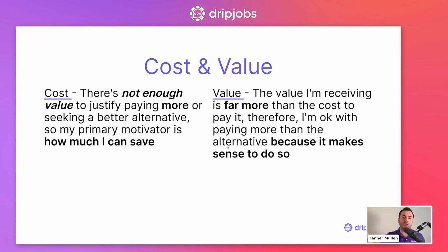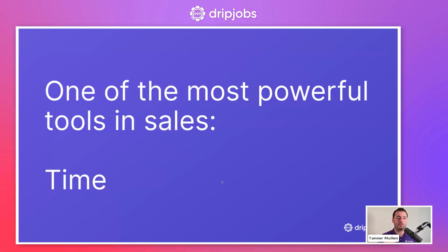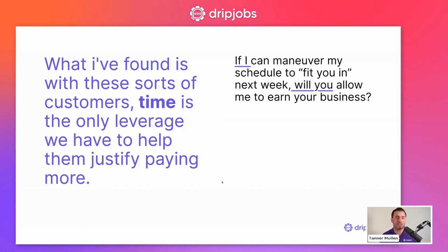So that is the goal, for you to position yourself in a way that makes sense for your customer to spend more money. It's not going to be a random occurrence. It's got to make sense to them, and the only way you can do that is to align your value with what's important to them. In our industry, we know what types of customers are primarily cost focused. We got renters, house flippers, realtors, HOA letters, home sellers. One of the most powerful tools in sales, guys, we know is time. What I found with these sorts of customers, time is the only leverage we have to help them justify paying more.